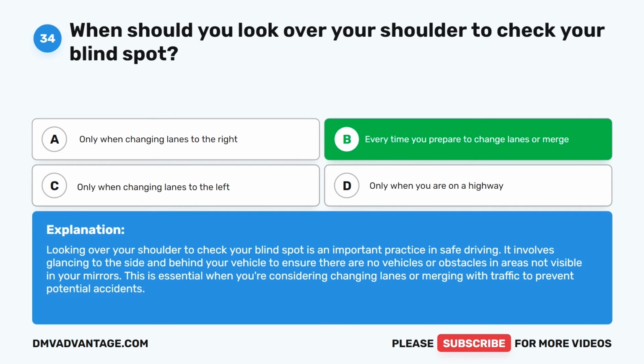Looking over your shoulder to check your blind spot is an important practice in safe driving. It involves glancing to the side and behind your vehicle to ensure there are no vehicles or obstacles in areas not visible in your mirrors. This is essential when you're considering changing lanes or merging with traffic to prevent potential accidents.